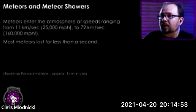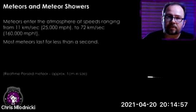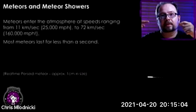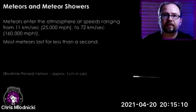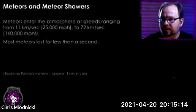Typically they'll hit the atmosphere anywhere from 11 kilometers a second to 72 kilometers a second. It depends entirely on the orbit, how it's coming in. Is it impacting the Earth this way? Is it coming in from behind? Is it hitting the side? What angle is it? A whole lot of factors. We don't typically worry about it, but they typically last for a second.